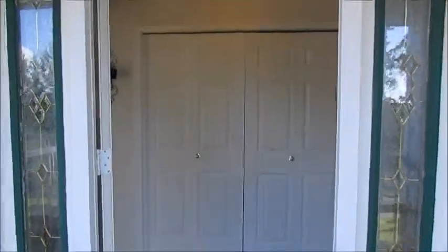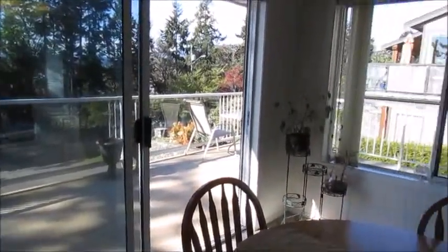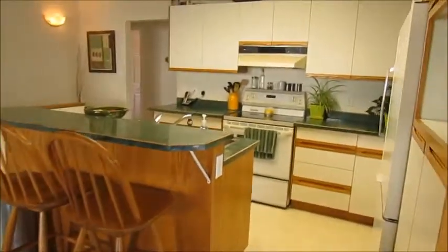Here we are at the front of the house, just coming in through the front stairs. There is a side entry as well. Double closets, we'll go to the left. You can go left or right here. You can see the nice big deck. Dining area, and the deck goes all the way around in an L shape. This is the family room, which is just off of the kitchen.